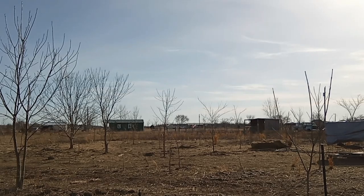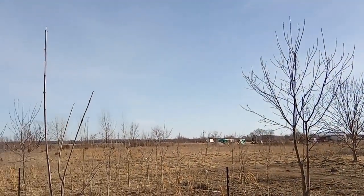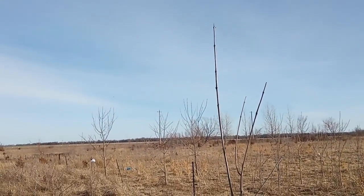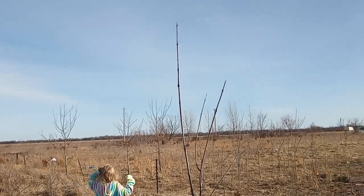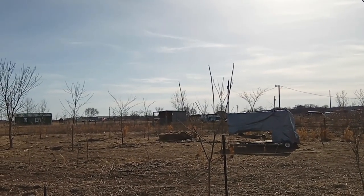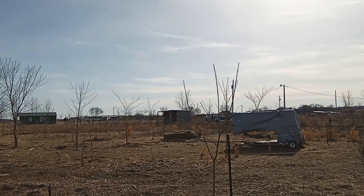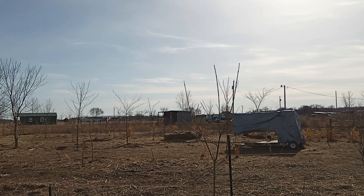Over here and then extending all the way down that way was the dog's old paddock pen. Over here was their central location where we kept their water. This is where we fed them, and they had the shelter for if it rained or snowed or anything.